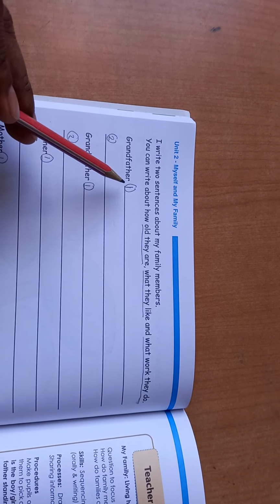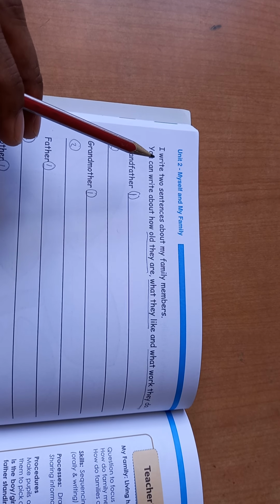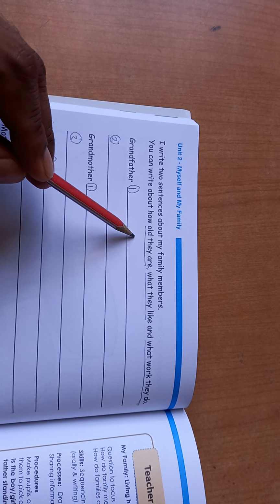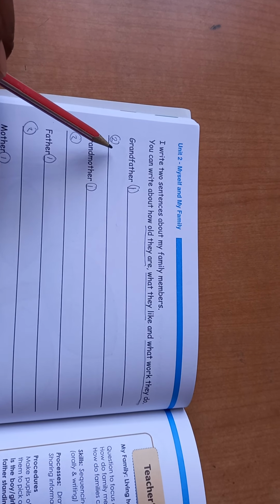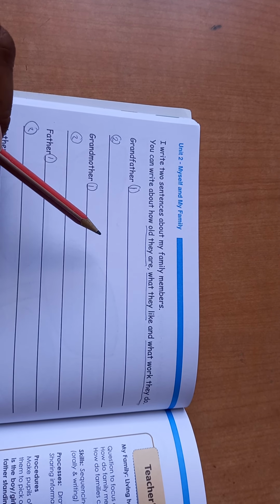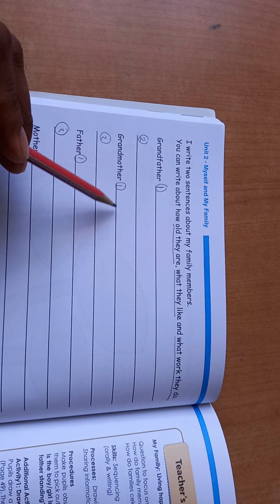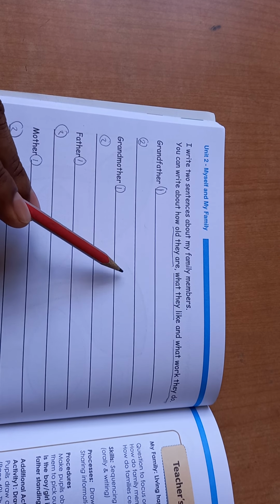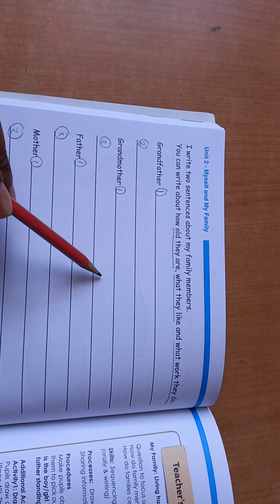For example, you can say grandfather, any one of your grandfathers, even the one who is here or the one who has died earlier. You can write, for example, my grandfather is, let's say, 60 years old, okay? What they like, you can say, my grandfather likes eating potato, for example. What work they do? Now, if your grandmother is still alive and she's working, you can say, for example, my grandmother works in an office, okay? And my grandfather is 54 years old.